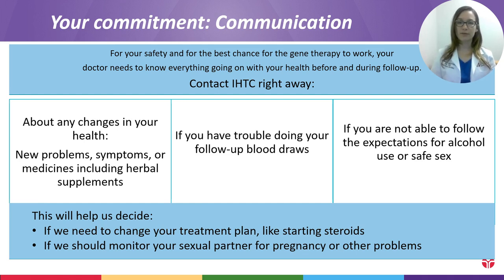So, for example, if you use alcohol, this could put a burden on your liver, and it could change the way that maybe we choose to dose your steroids. As far as the safe sex, we want to protect your partner. So if we think that maybe they're at risk of having been exposed to the vector or at risk of getting pregnant, then we can do some extra safety monitoring for your partner as well. So again, these things are really important for us to know, just because it's going to change the way that we potentially manage you as our patient.